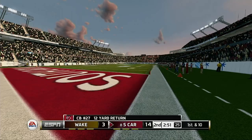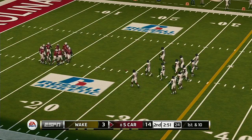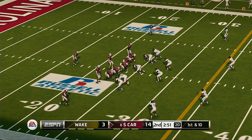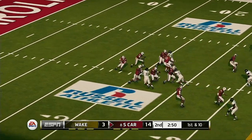Tackle at the 24-yard line. South Carolina's offense came out of the gate like gangbusters, but they have slowed things down now. I just don't sense the same energy from this team that we saw early in the game when they just came out. They were ready. They were excited. It seems that they kind of let their foot off the accelerator, and now they're opening up an opportunity for this team to get back into this game and maybe take the lead.